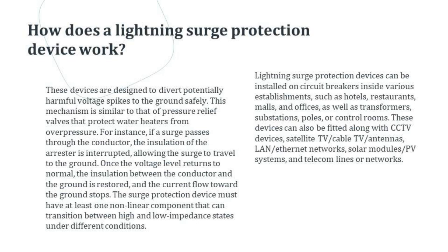The surge protection device must have at least one nonlinear component that can transition between high and low impedance states under different conditions. Lightning surge protection devices can be installed on circuit breakers inside various establishments, such as hotels, restaurants, malls, and offices, as well as transformers, substations, poles, or control rooms.